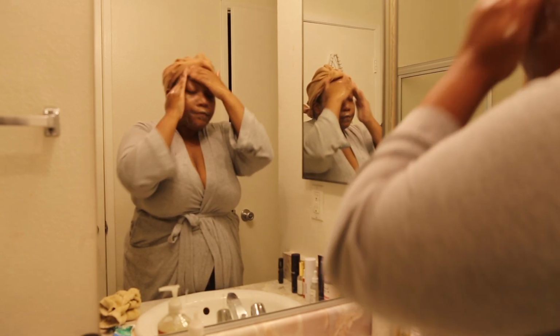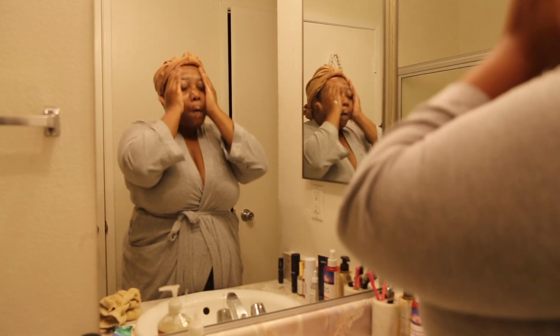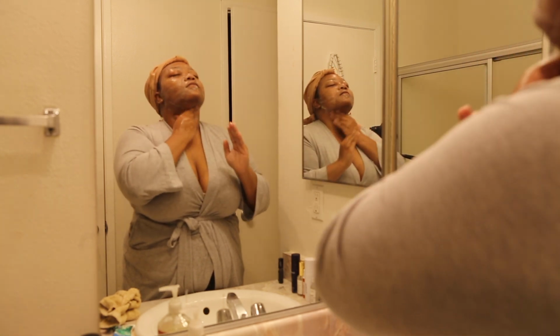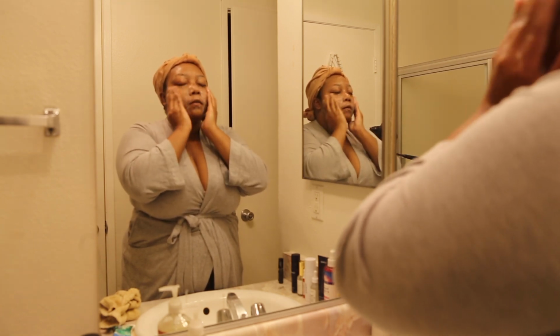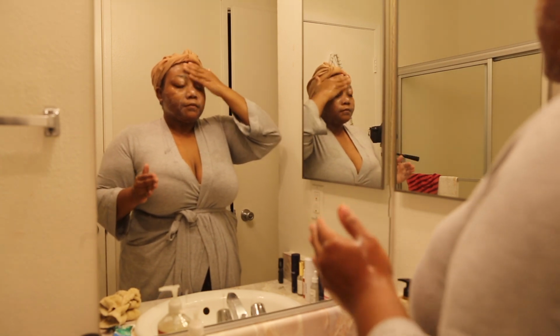That's what I suffer from a lot because I do have an IUD. If you guys don't know what an IUD is, it's a form of birth control that is implanted in your uterus, and because it is a hormonal based birth control, that's why I have hormonal acne. It's good and bad when you get on birth control. These are some of the cons.